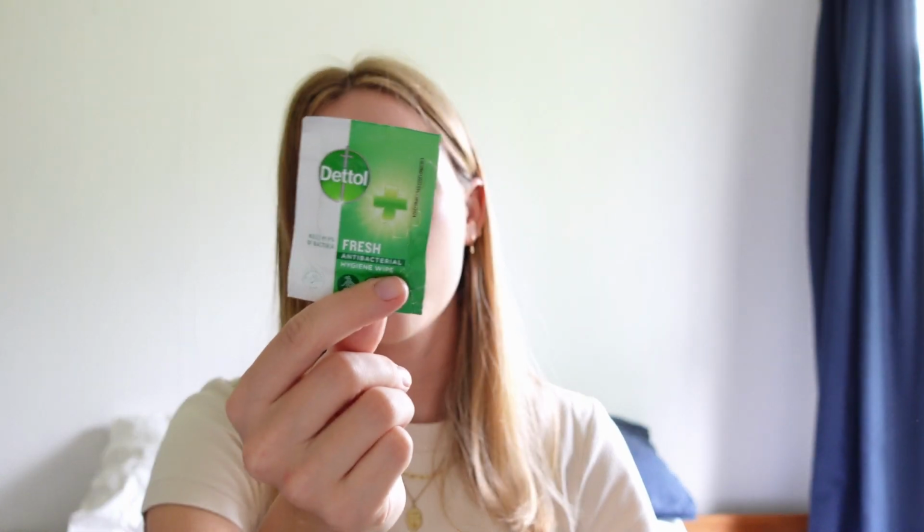Then I had a little antibacterial hand wipe with me. Again, that's the kind of thing that's just nice to have. Had a little hairbrush with me, also very important. And then obviously I had my toothbrush and my toothpaste with me as well.